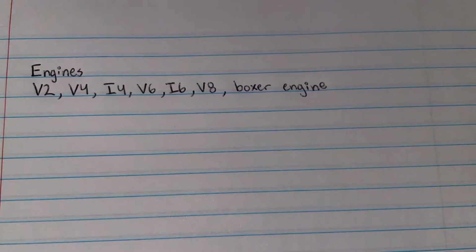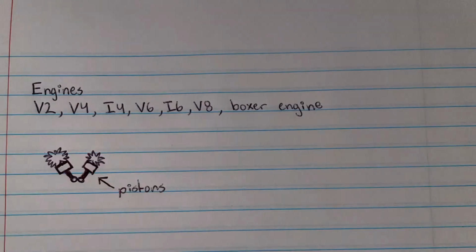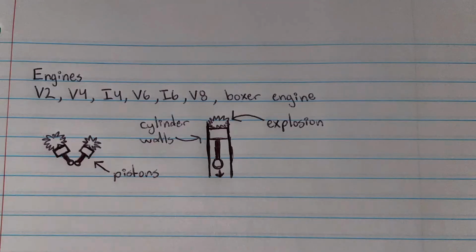There's many different types of engines, but what do all these have in common? They are all combustion engines. This means that gas is poured at the top of the pistons and then ignited, which sends the pistons downward, which creates power.